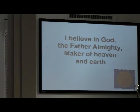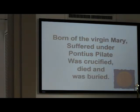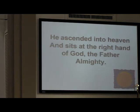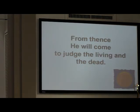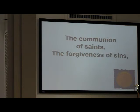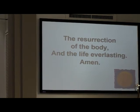I believe in God the Father Almighty, maker of heaven and earth, and in Jesus Christ, his only Son, our Lord, who was conceived by the Holy Spirit, born of the Virgin Mary, suffered under Pontius Pilate, was crucified, died, and was buried. He descended into hell. The third day he rose again from the dead. He ascended into heaven and sits at the right hand of God the Father Almighty. From thence he will come to judge the living and the dead. And I believe in the Holy Spirit, the Holy Christian Church, the communion of saints, the forgiveness of sins, the resurrection of the body, and the life everlasting. Amen.